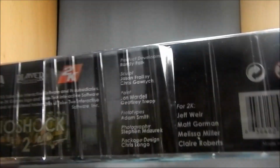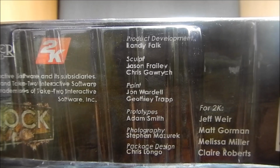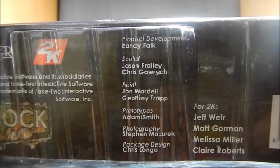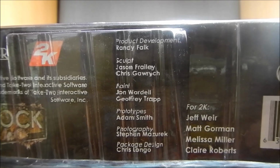On the bottom, we've got our credits. Very cool of NECA that they still do this. Sculpt, Jason Fraley and Chris Gorich, I guess. Paint, John Wardell and Jeffrey Trapp, the masterminds over there at NECA. Prototypes, Adam Smith. Photography, Steven Mazurek, who we've seen a lot lately. Very, very cool stuff. All the logos and whatnot.